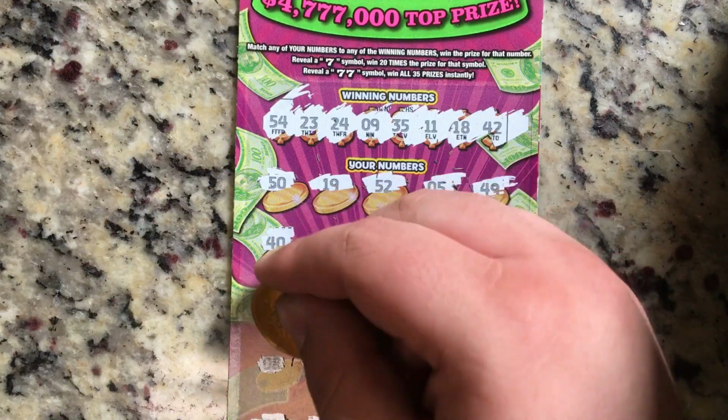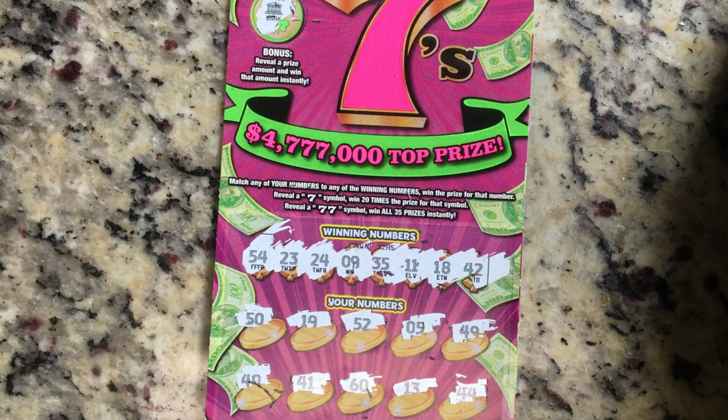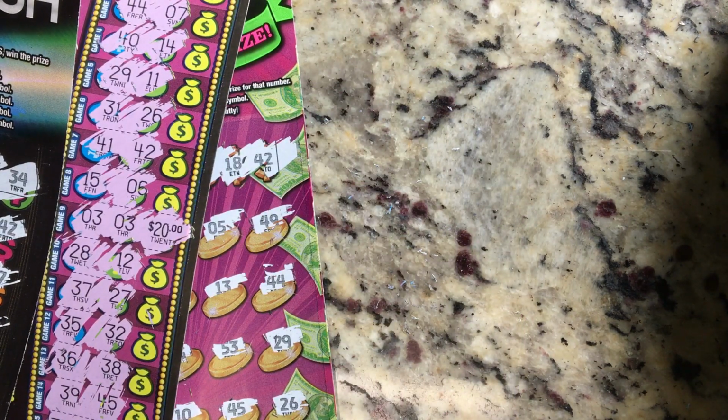Little zeros. 70. But hey, 70 bucks. That's profit on that ticket. And what we hit here, so 70, 20 is 90, and then 30 is 120, back out of $50. So only down 30 bucks. You only lost 30 there. Not bad. I'll take it. You picked some good ones.